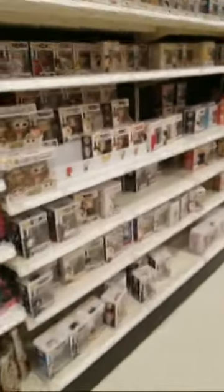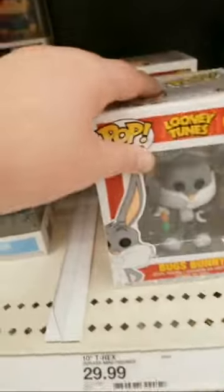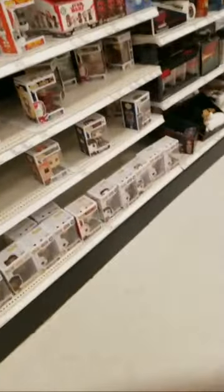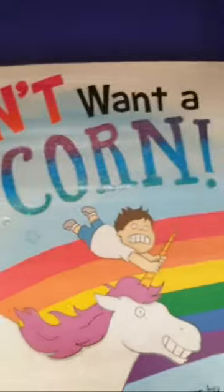And here is our Funkos back here. We didn't even know that Funkos were here. We usually just ran to the toy section and left. We have Bugs Bunny here. Mom loves Bugs Bunny. And then there's just some Pops. So we have Nancy, Brenner. That's two things. You don't want a unicorn. Uni's a unicorn. Dream come true. So there's so many things here. It is insane.